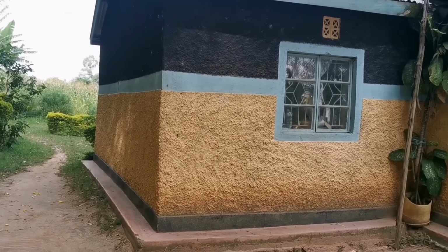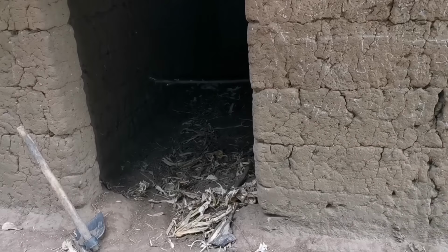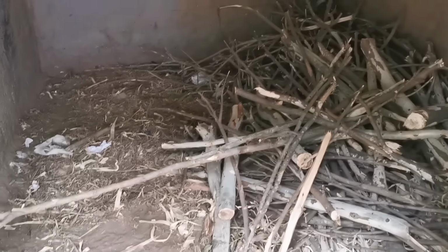And Mary's house is very beautiful. This is where the pig sleeps, as Mary's family owns a pig. And also this is a storage where they store their extra firewood. You can see it's an extra room outside the main house. It's a house on its own.